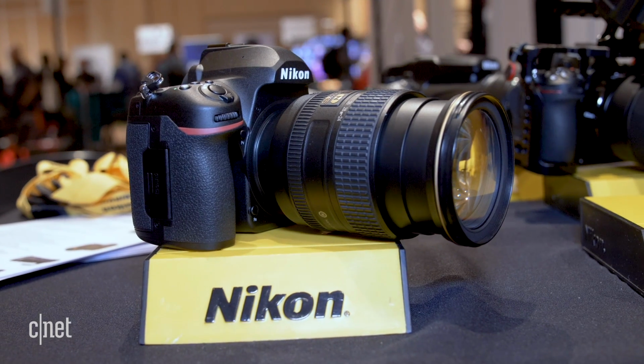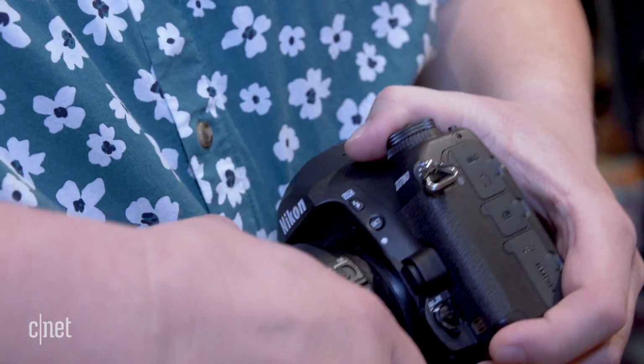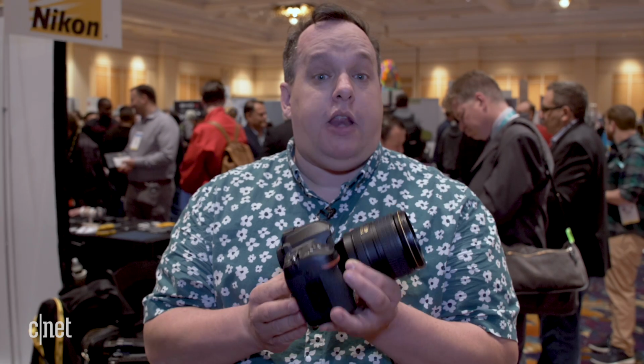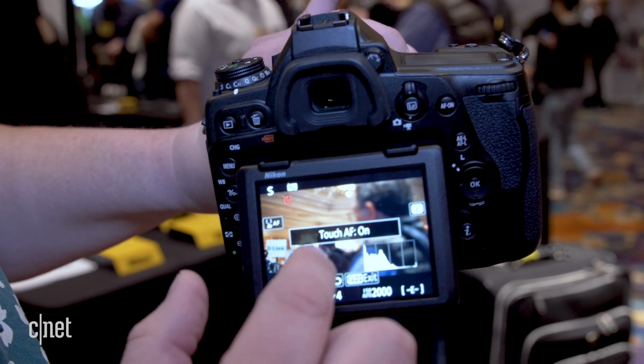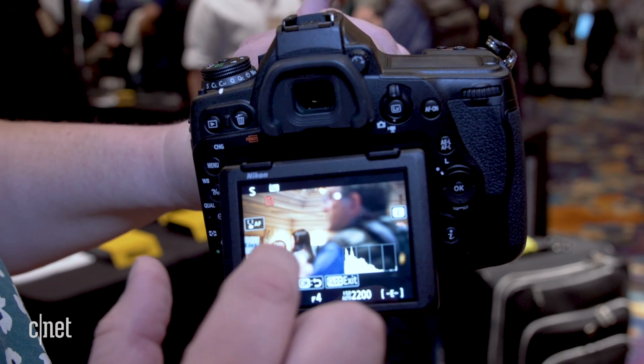It's expected to ship at the end of January for a body-only price of $2,300, or for $2,800, you can get a kit with this Nikkor 24-120 f4 lens. The Nikon D780 has the same 24.5 megapixel full-frame sensor that's used in Nikon's Z6. The D780 also has phase detect autofocus with a coverage of 273 points in live view.